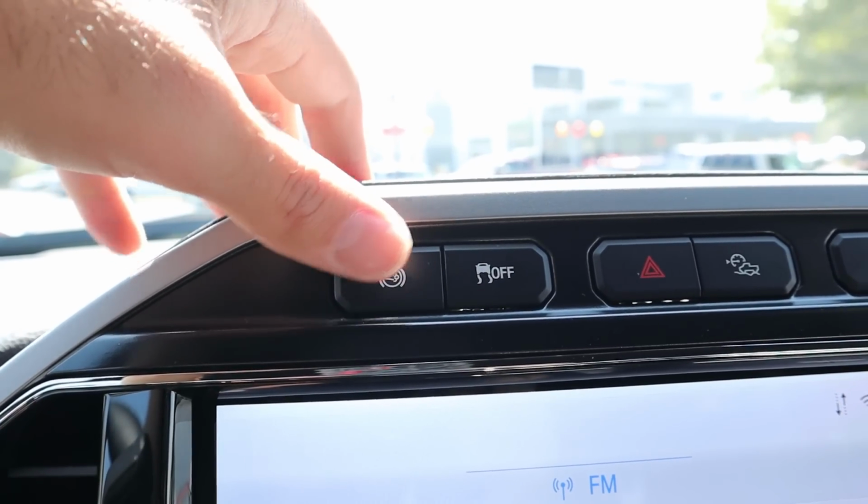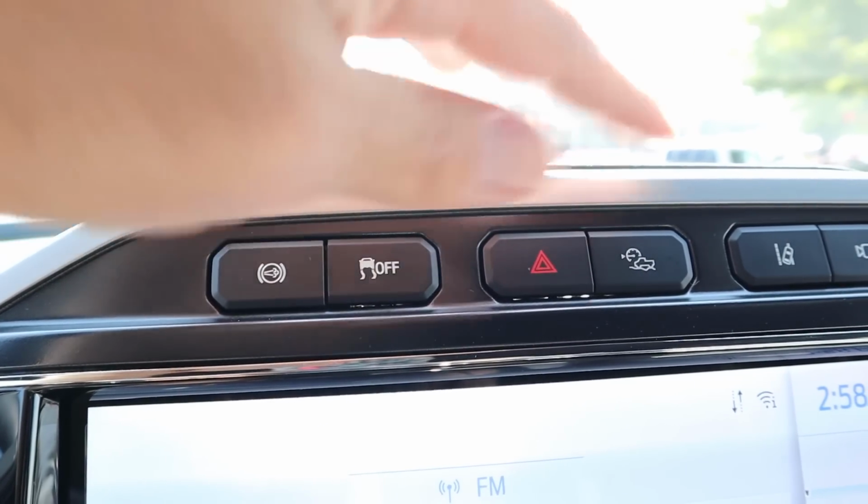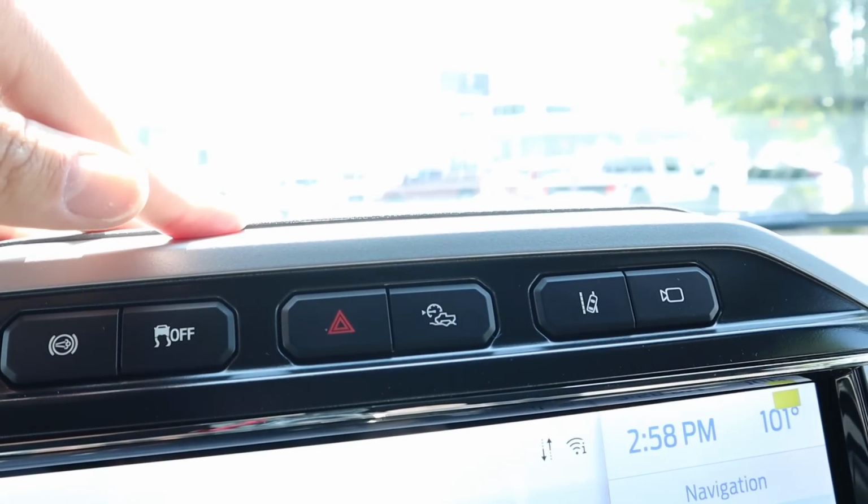We've got our diesel exhaust brake up here with our stability control, hazard lights. That's your off-road cruise control, crawl control, whatever you wanna call it. I just like calling it off-road cruise control. Anyways, lane departure assistance, and then this is just to pop on the camera system.